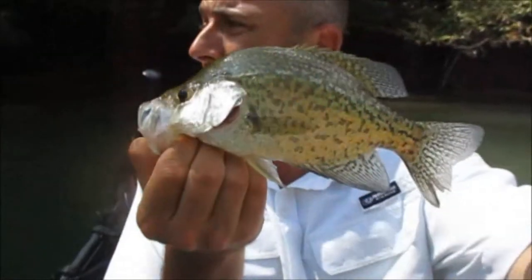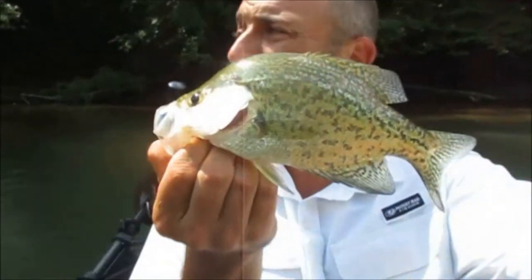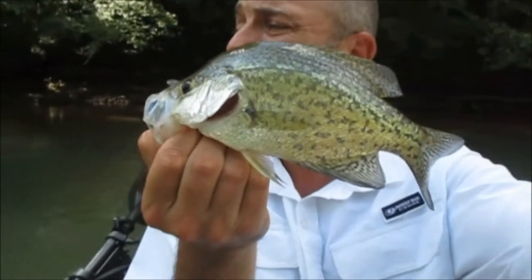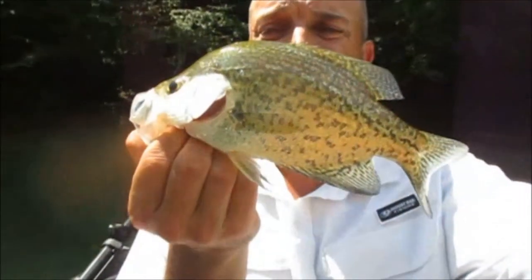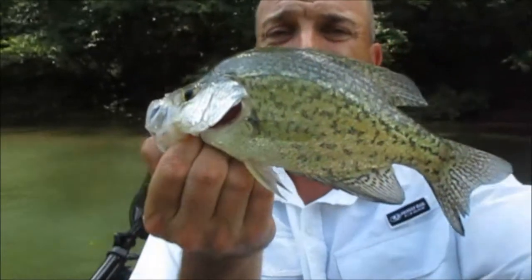Now the day's looking up a little bit. We're getting a good variety anyway. So far we've had walleye, spotted bass, goggle eye, and crappie, and she had a smallmouth fall off. And the goggle, yeah, we've had almost every kind.